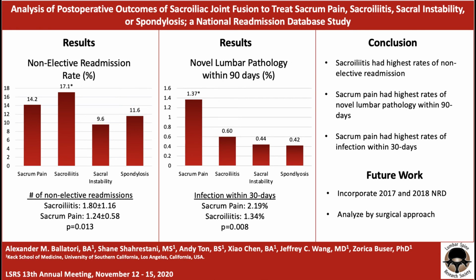So in conclusion, sacroiliitis had the highest rates of non-elective readmissions, and sacrum pain had the highest rates of novel lumbar pathologies within 90 days, as well as having the highest rates of infection within 30 days. So in the future, we will incorporate more years of NRD, and we also hope to analyze by surgical approach. That's all I have for today, and I thank you very much for having me.